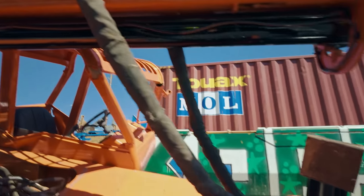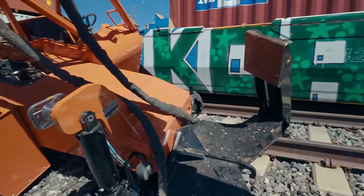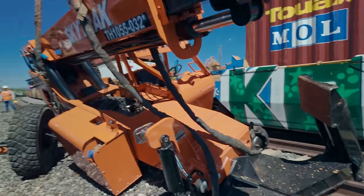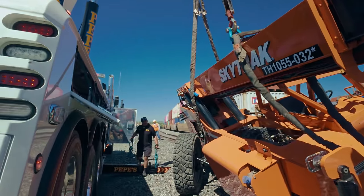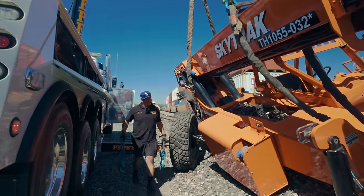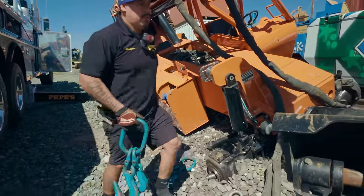This part's the very easy part. These things have some phenomenal lift points right here. Makes it very easy for Alex. Final destination.